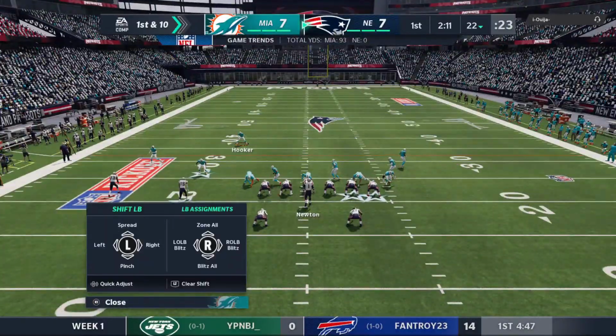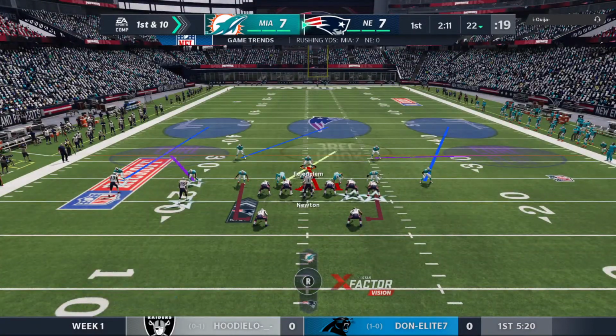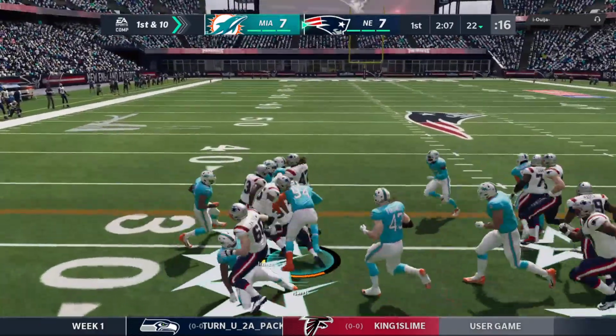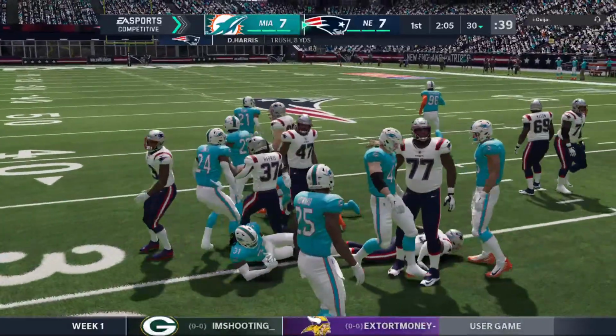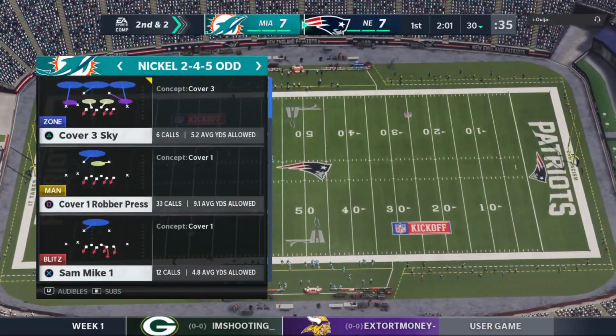Cam going to bring the Patriots up now, 1st and 10 at their own 22. Check nickel. He's crashing. He's cheap. First carry for Damian Harris, the Alabama man. And the result here, a pickup of 8. Leaves him with 2 to go on 2nd down.